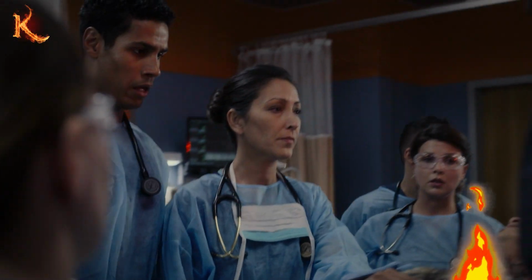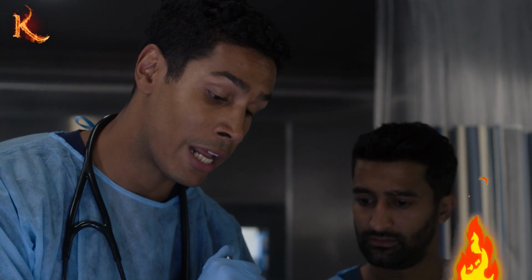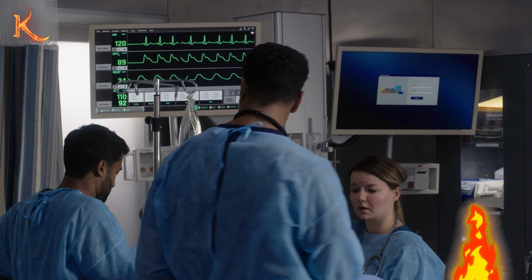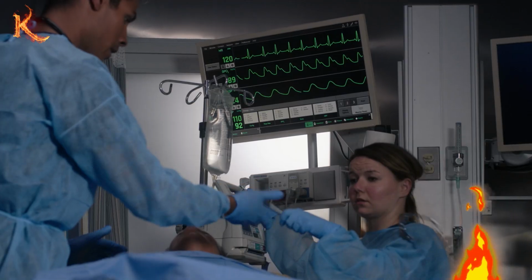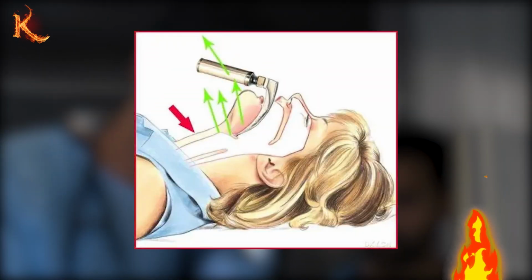Dr. Kalu's got his hands full. The patient's got burns all over. Right now, the blood oxygen levels drop to 89. It's time for some serious first aid. After examining the patient, Dr. Kalu figures out that the patient's throat's all swollen up and she can't breathe. The fix is to cut through the cricothyroid cartilage. In plain English, that means slicing open the throat and sticking in a tube.